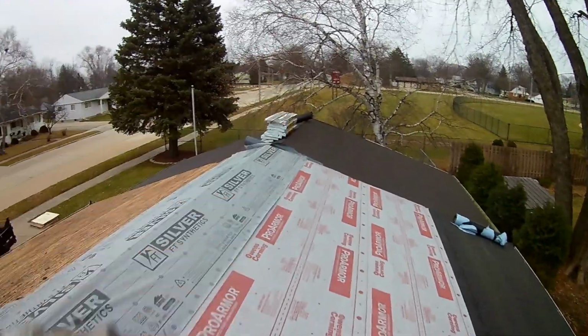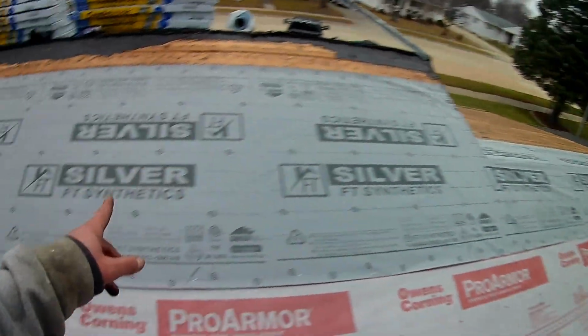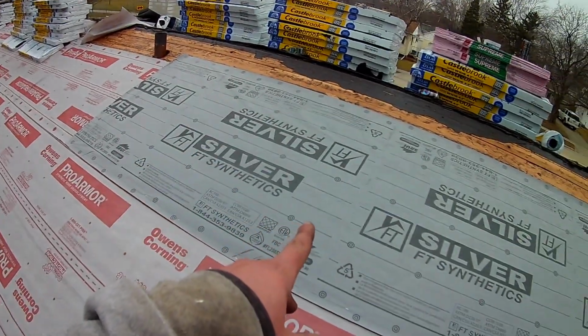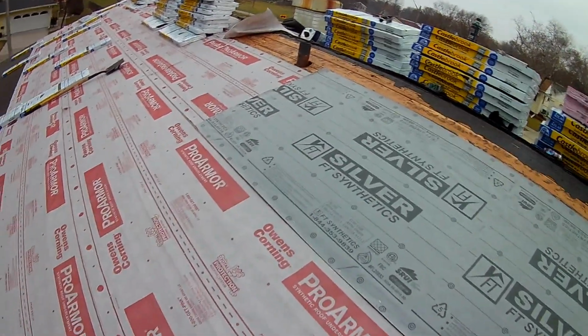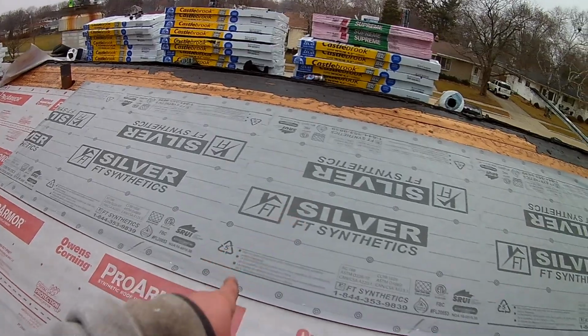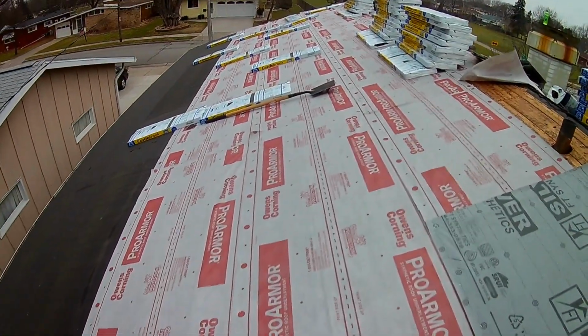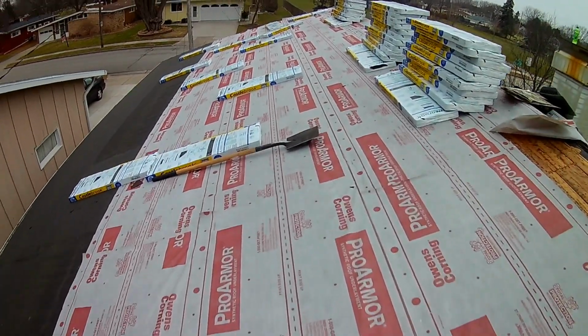We got 30-pound felt over there. We got this Pro Armor here and the FT Silver. Because they ran out of FT Silver, everybody bought the Pro Armor. Now they're out of the Pro Armor. I was able to get 1 roll of FT Silver. So just kind of the way that it is.